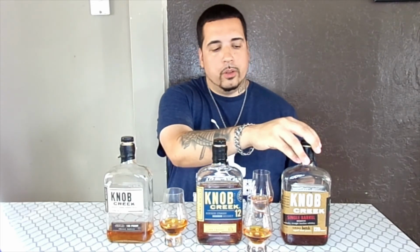Don't get me wrong, the 12-year and the small batch, these are great bourbons. You can't go wrong with any of these. But if I had to pick one, of course I'm gonna go with the single barrel. It's just amazing. So as far as the 12-year, I'm really impressed with it.